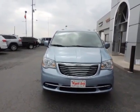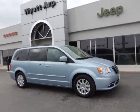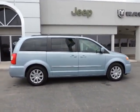The 2013 Town and Country. Town and Country's V6 engine provides plenty of power while still providing the fuel efficiency you look for in a vehicle. Tow up to 3,600 pounds when your Town and Country is equipped with a towing prep package.